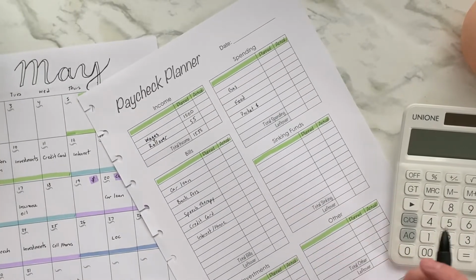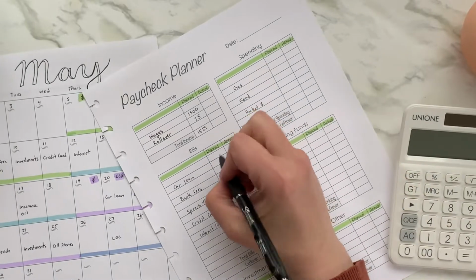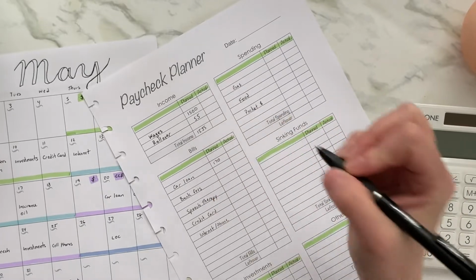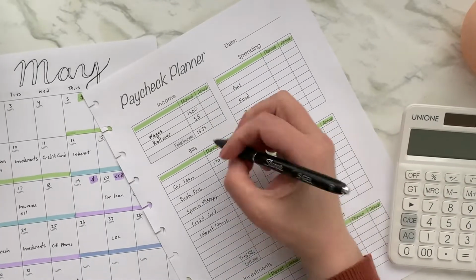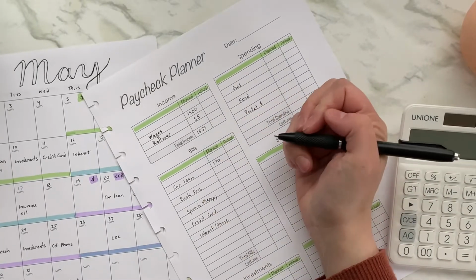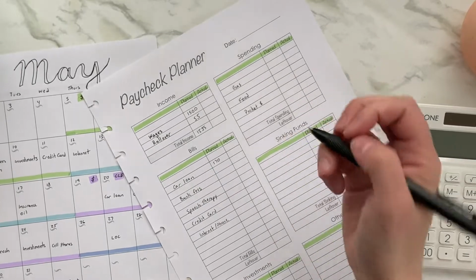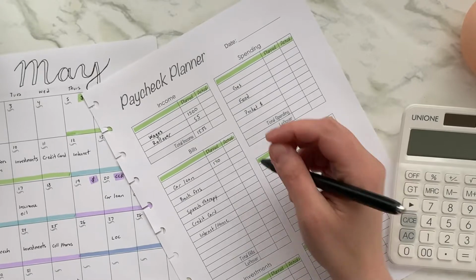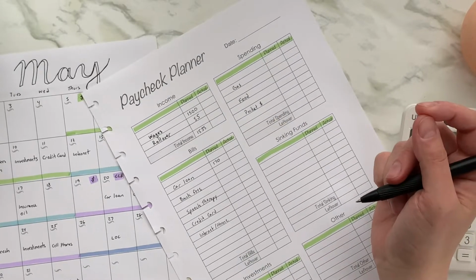So into our bills section, car loan is $170, and you'll notice I just round everything. It just makes it easier for me, and it's less cluttered on the page, so it's easier for me to come back to and fill in and see what's happening.